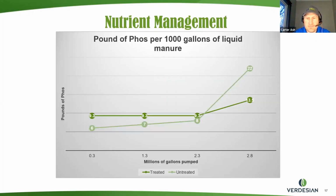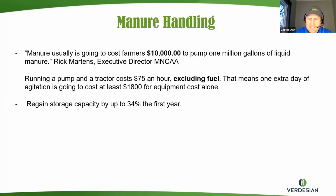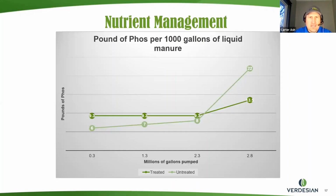With that improved agitation, not only is it reducing the amount of work to agitate, but the nutrients are getting distributed a lot better. The nutrient that I look most closely at is phosphorus, pounds of phos per 1,000 gallons of liquid manure. The reason I look at this is phosphorus being inherently negatively charged, it often attaches to a lot of the positively charged particles, the heavier particles in the manure. So your calciums, magnesium, iron, the stuff that's often very strong and present in the solids and the sludge at the bottom.